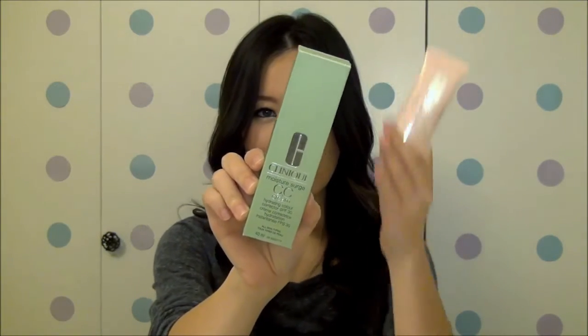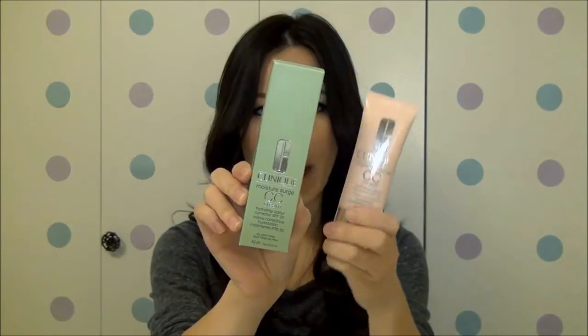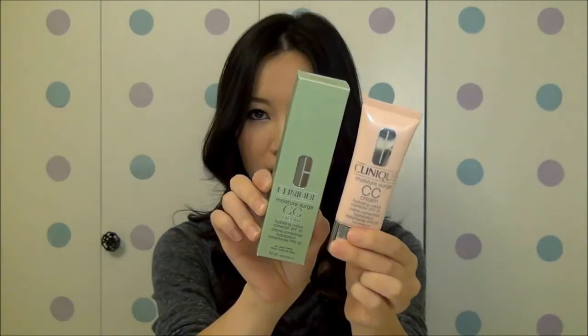Iconic green Clinique packaging we've all come to know, and the inside is actually this peachy pink. Of course, it is part of the Moisture Surge line, so if you are a die-hard Clinique fan, you've probably used the Moisture Surge Gel Cream Moisturizer, one of their best-selling products, and this one was meant to go along with that range, hence the same peachy pink packaging. This is 40 milliliters of product in a plastic squeeze tube with just a simple nozzle dispenser. Really easy to use, very portable, not clunky, and great to throw into your makeup bag, that's for sure.